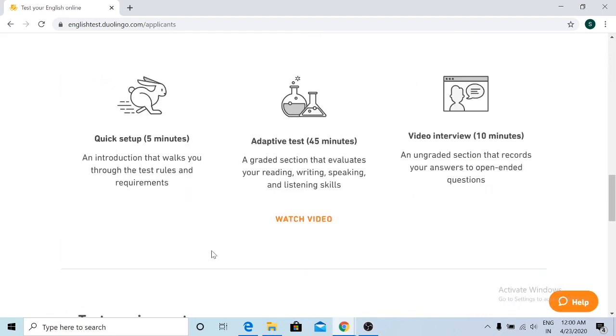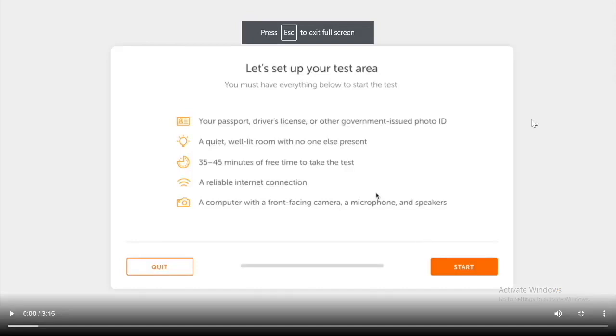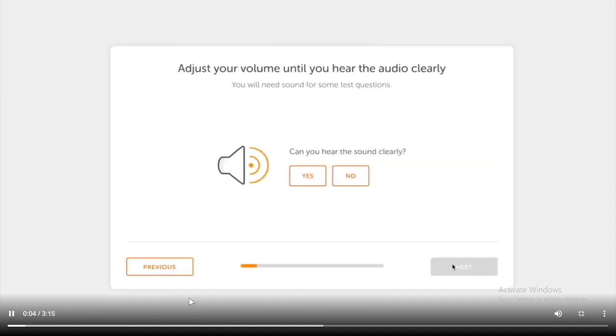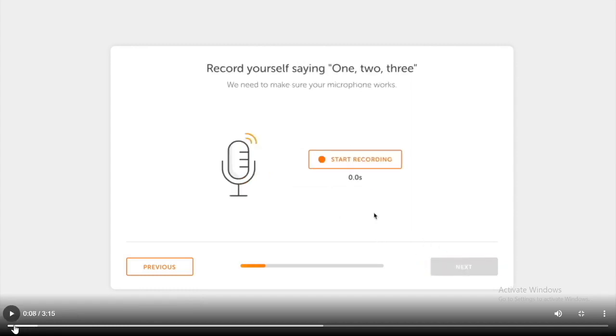So let's first quickly watch the video, which is a tutorial on how the test is usually taken. So here it goes. Have a close look at it. It's pretty small, just 3 minutes 15 seconds. So this is how it goes. I'll do one thing, I'll just pause and then read it out to you, so that it's not really fast for you.